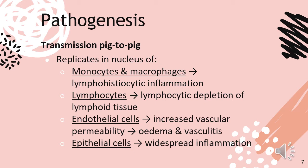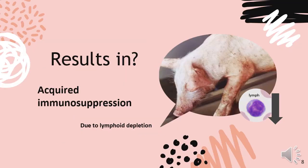Endothelial cells are affected by causing a vasculitis, which is necrotizing in nature and has associated edema, and epithelial cells are replicated and destroyed, causing widespread inflammation within the body. All of the above results in a severe acquired immunosuppression, mostly due to the lymphoid depletion within the body of these pigs. This often results in concurrent infection with other viruses in these patients.